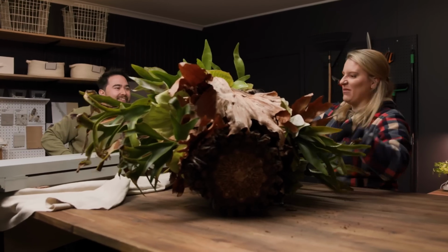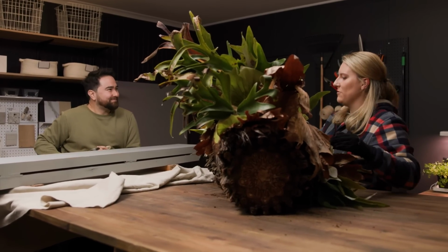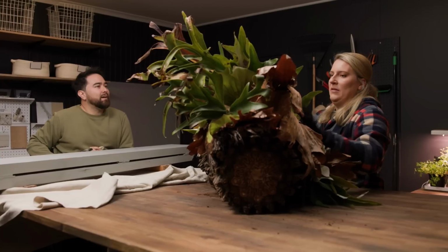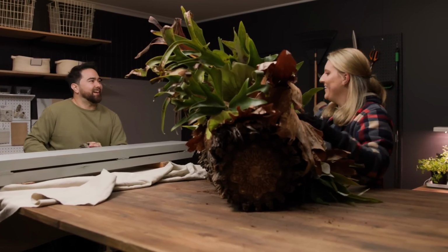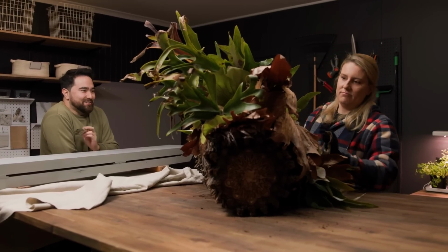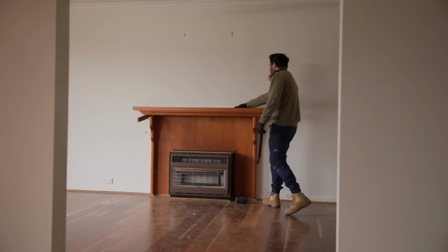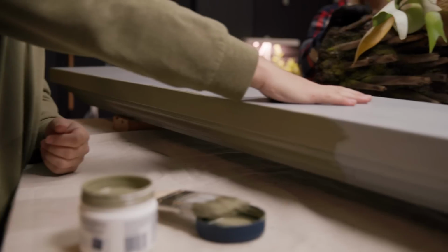Well, I thought I could pull them all off and put them on a backing board, and then maybe we can create a bit of outdoor artwork with them. Oh, yeah. I like that idea. Have you got an idea of maybe where they can go? Yeah, I actually do, because you might recognize this, or maybe not. It's the old mantle from the living room. Oh yeah, it is.